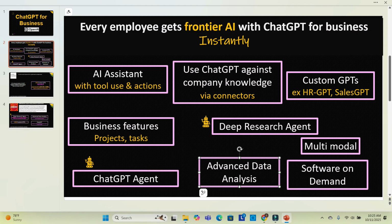Advanced data analysis, you know this, right? I've created a video on it as well. Basically, under the hood, it can execute Python code, and it can do advanced data analysis. It can create charts, it can create static and dynamic Excel files, and it can do all that for you. So basically, you have an AI data agent with you.